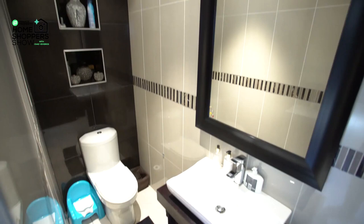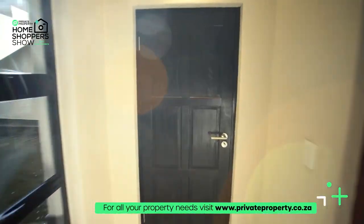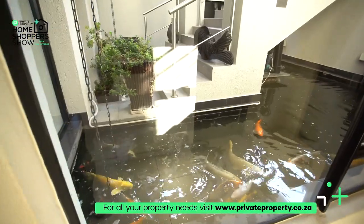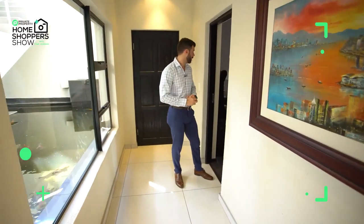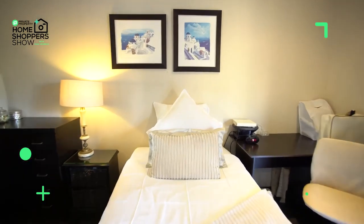Love how that's been done with your black door leading out back into all your living areas. Or you can come this way where I'm walking, enjoy the view out this window of the koi pond. Plenty of fish in there. Beautiful, beautiful to see the sun skate down past that stair area. But right now, we've got to go just this way, and that's into the bedroom. And here we are, the first bedroom and the only bedroom located downstairs.